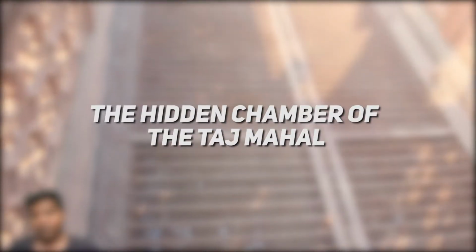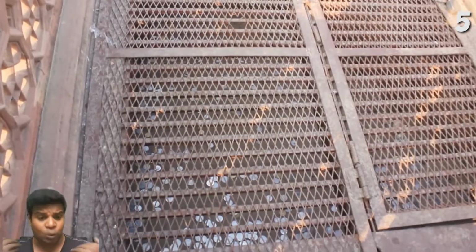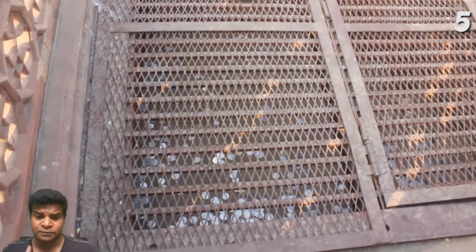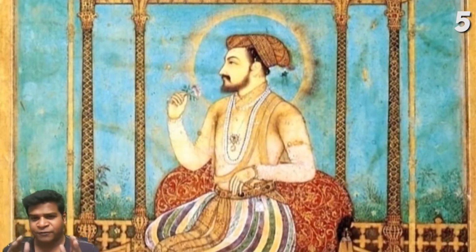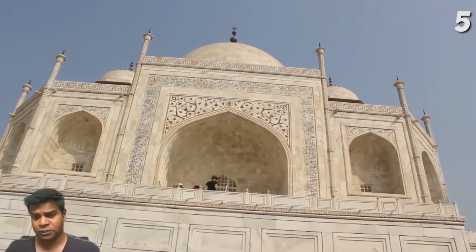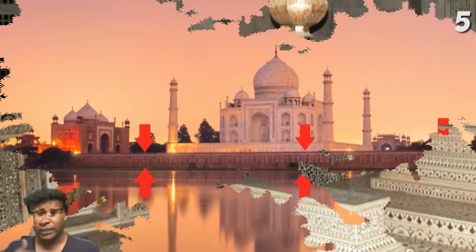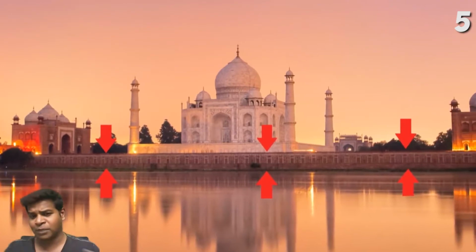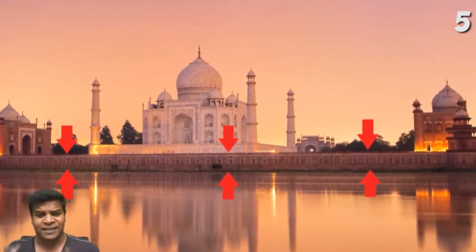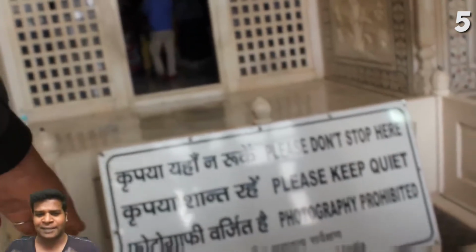Number 5. The hidden chamber of the Taj Mahal. Inside the Taj Mahal, the cenotaphs respecting Mumtaz Mahal and Shah Jahan are closed in an 8-sided chamber ornamented with pietra dura, a trim with semi-valuable stones, and a marble grid screen. Be that as it may, the lovely landmarks are only to look good. The genuine stone coffins are in a peaceful room underneath at garden level.